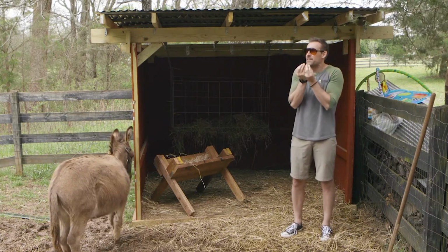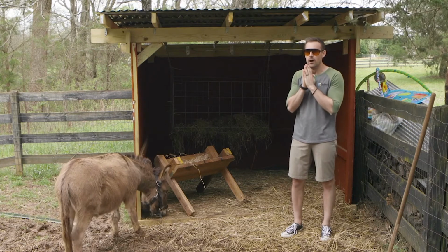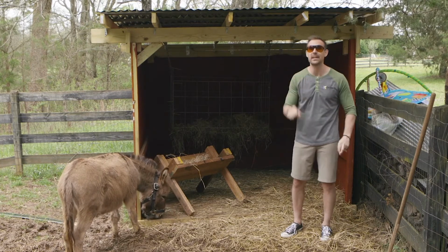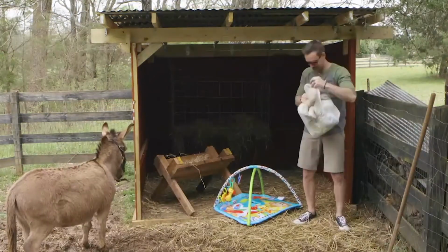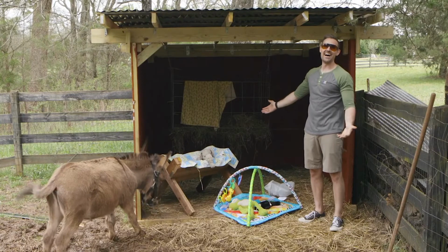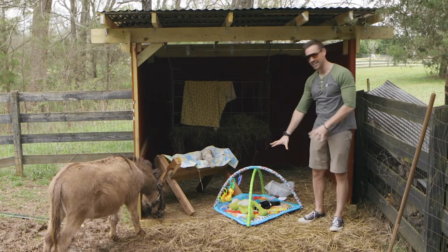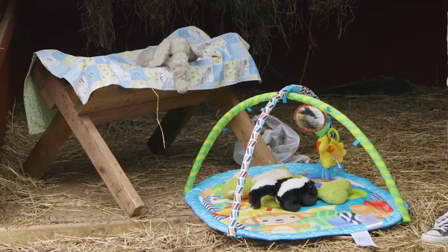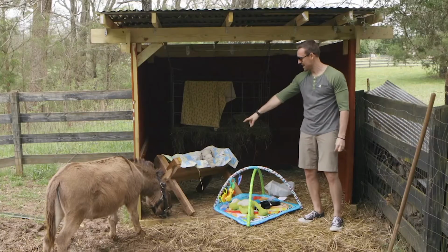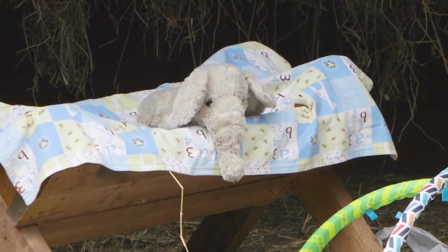But it doesn't feel kingly yet. You know what I mean? Majestic? I know. What if we decorated the manger? Give me just a second. How about that? Is that better? All right, here we've got some blankets for the baby, some decorations, got some toys. And to represent the baby, we've got my friend, Herman the Hippo.